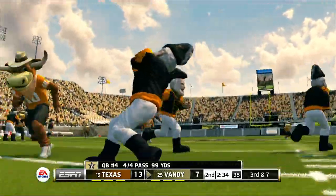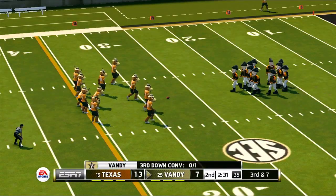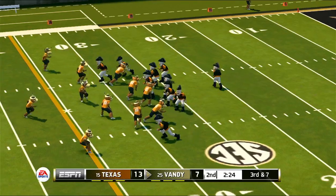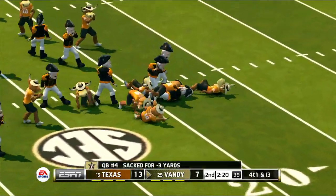Third down. Come on, dude. Tight left, tight left. Four down, four down. Mike three. Mike three. Ready, Mike. Bumbo. The offense scoops it out. And they hit him in the backfield.